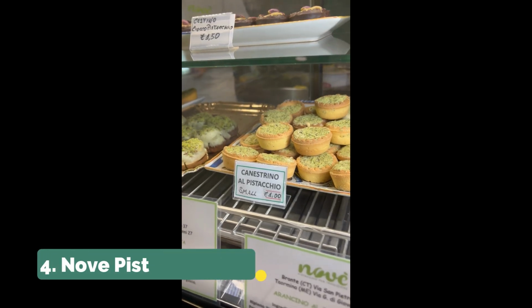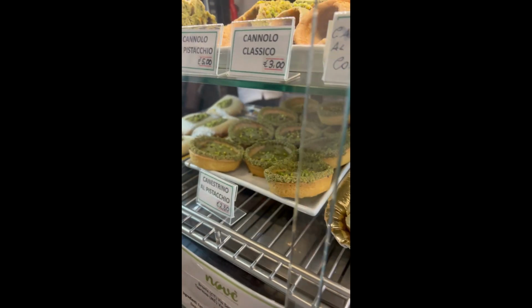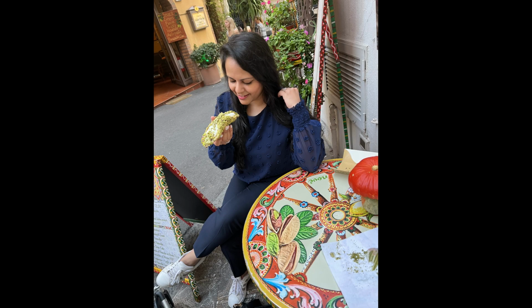Number 4 is to go to Nove Pistachio, which is an all pistachio bakery. So if you love pistachio, this is the place for you. Look at this cannoli. It was so good, so insane.